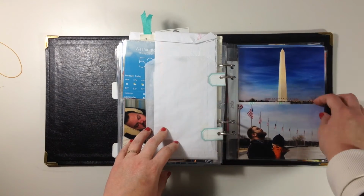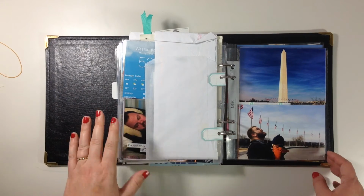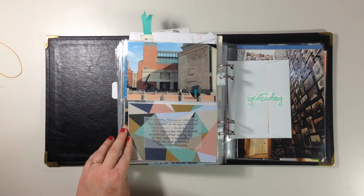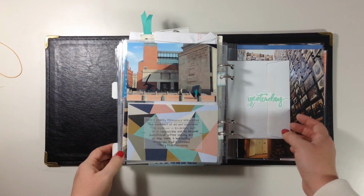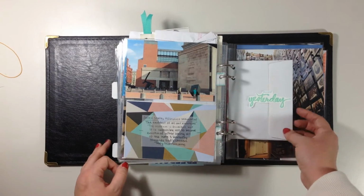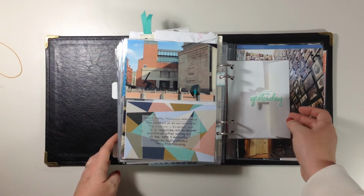That is just how beautiful the sky was that day. I can't believe it was just a beautiful winter morning when that was taken. So in lieu of visiting the Washington Monument, we then trekked over to the United States Holocaust Memorial. If you ever get a chance to go there, the museum is so excellently done. The attention to detail is wonderful, but it's pretty difficult not to go in there and cry when they just kind of lay out what happened during the Holocaust.